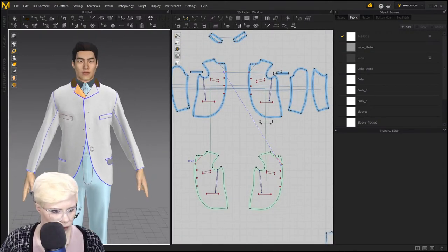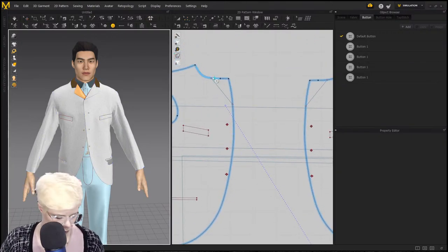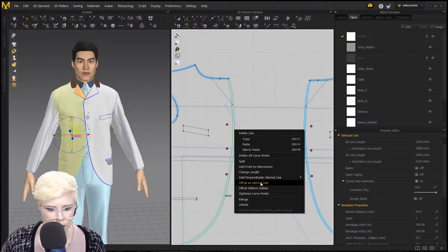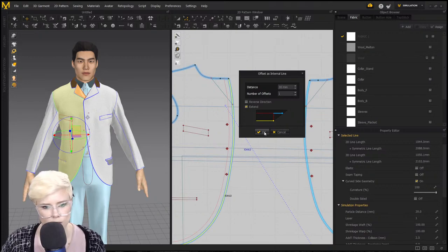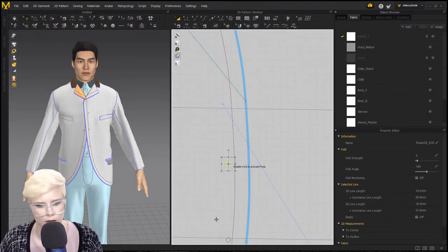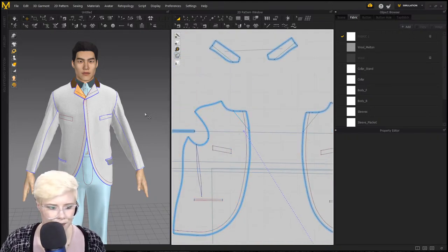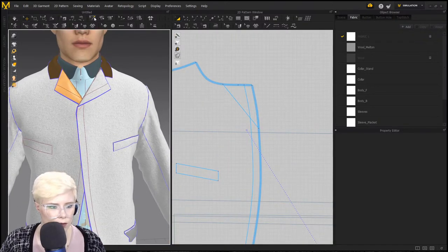And I'm going to go ahead and apply the buttons just for it to look nice. This time I'm going to show you what I didn't do with the vest, which was offset as an internal line. Let's do 20 millimeters as the guideline, just for arbitrary measurement's sake. I'm keeping my tack here. I will put one button here.